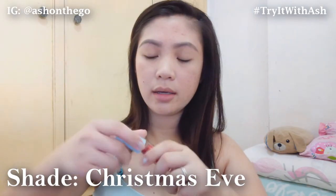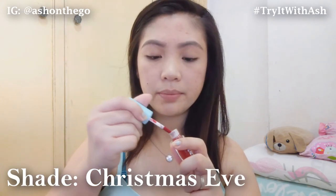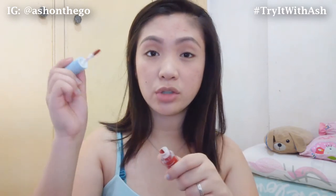Darkest. This is the darkest shade. This is Christmas Eve. So there, let's try it. Same din ang amoy. And guys, if maglalagay kayo nito, magbawas kayo ha, kasi madami masyado yung ano eh. Yung kapag tinanggal nyo siya, kapag sinausaw nyo, tinanggal nyo, masyadong madami. So magbawas kayo.